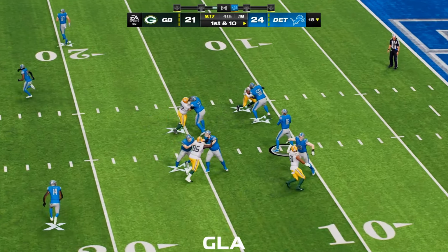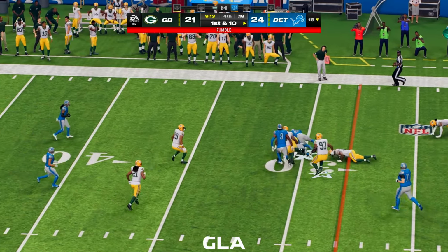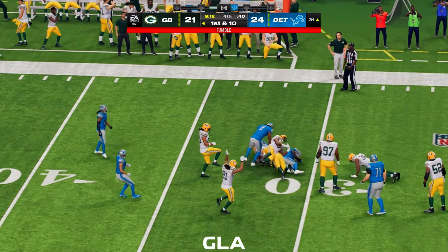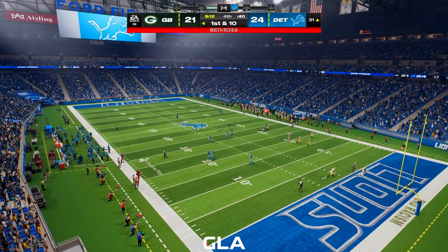Back to throw, Goff. And that's hauled in by St. Brown. And the ball is knocked out. But it looks like one of the DBs has it. And his guys are going to take over at the 31-yard line.